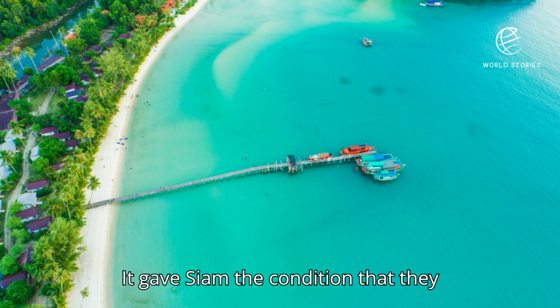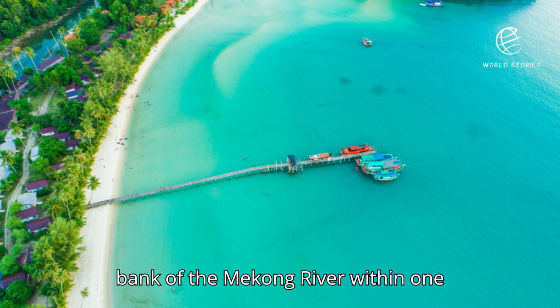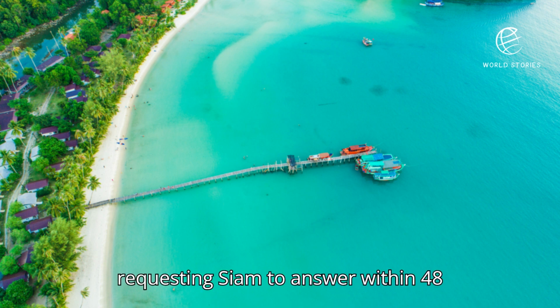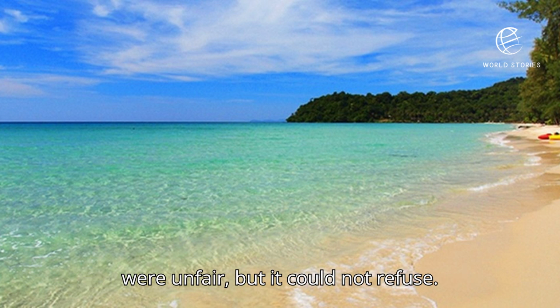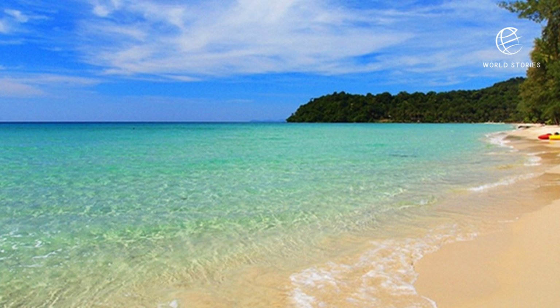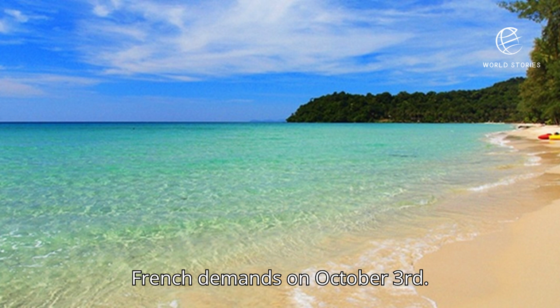It gave Siam the condition that they withdraw all the troops from the left bank of the Mekong River within 1 month, immediately deposit 3 million francs, and submit a demand, requesting Siam to answer within 48 hours. The Siamese government knew that the French demands were unfair, but it could not refuse. They tried to negotiate and avoid the issue, but they were unsuccessful. In the end, they had to agree to sign the French demands on October 3.